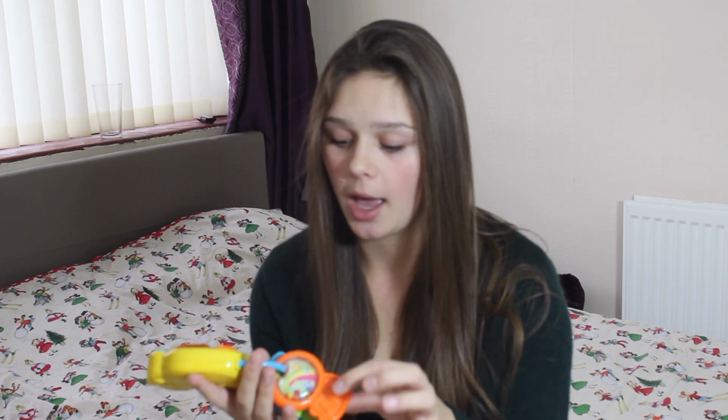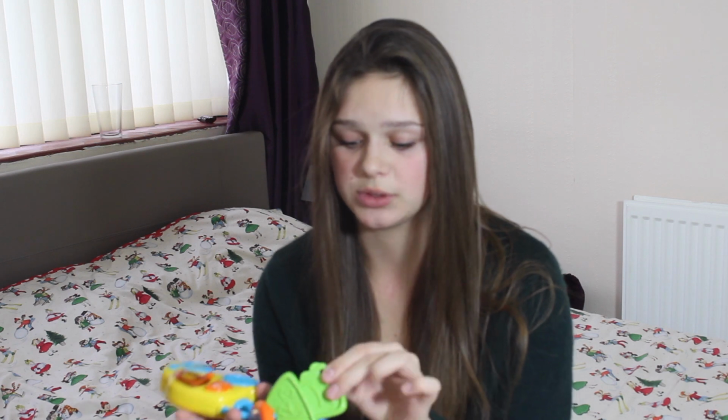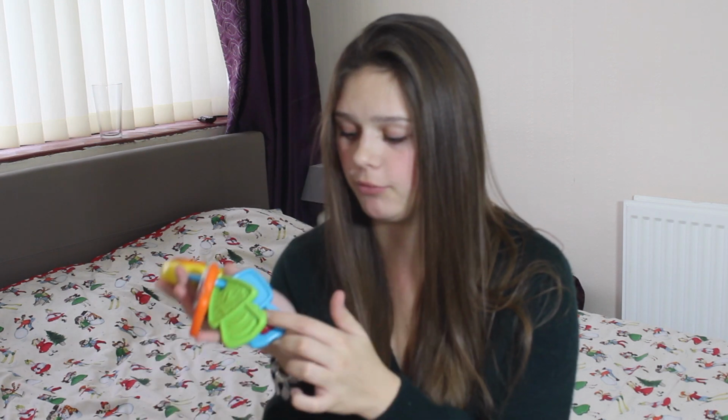But it plays music, it honks, it talks like you just saw. And it has the 3 keys that do all sorts. This one's flexible, this one has like little round bits on it, and that one has balls in.